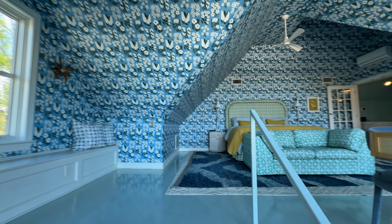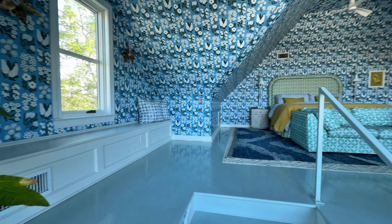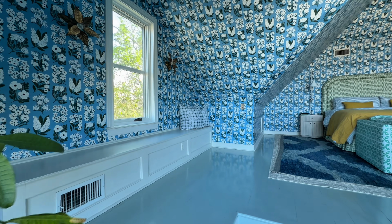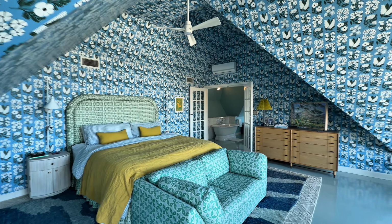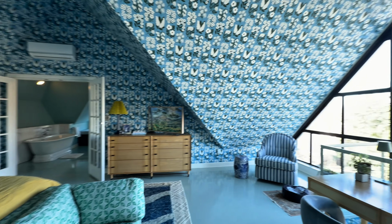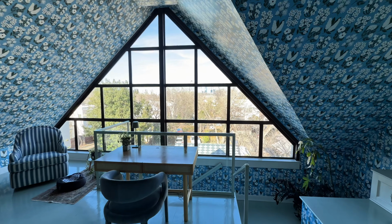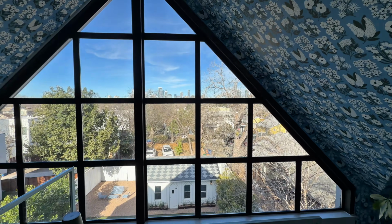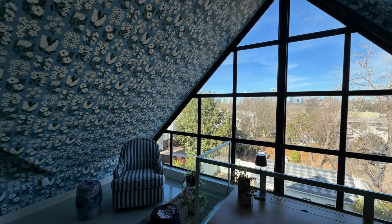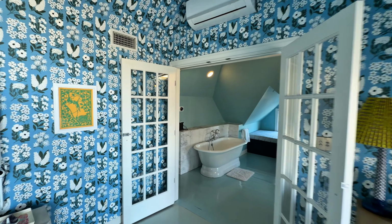This converted 3rd level suite is probably the best example. Nothing but color in here. Notice multiple benches in the room. Great place to read with light and a view. Then I'm not sure there is a more interesting window view from a bedroom in this city. You have the triangular shape, looking out to the tree-filled Bouldin Neighborhood, and then through the trees you can see Austin's skyline. Just incredible.